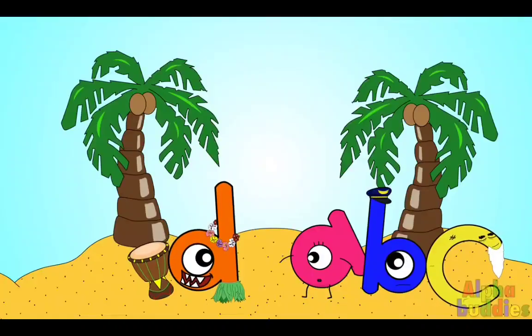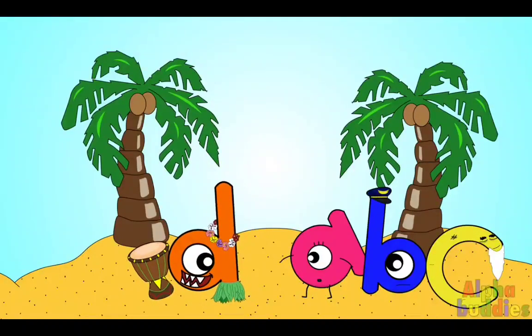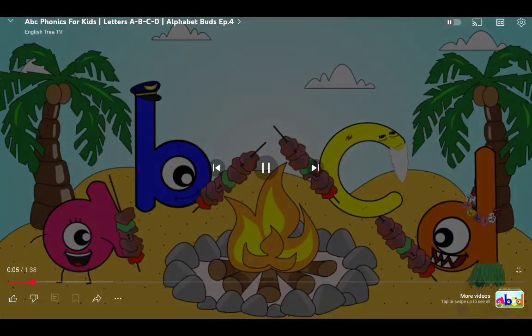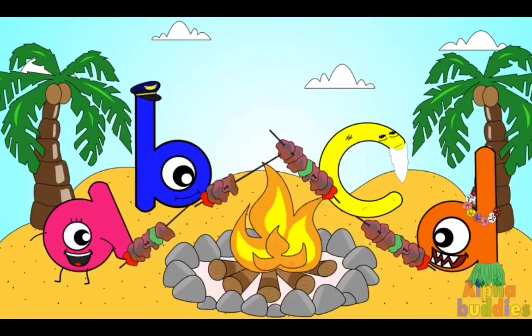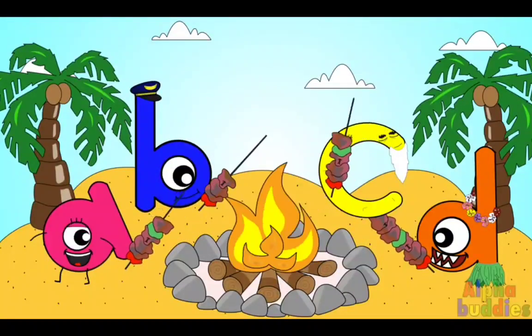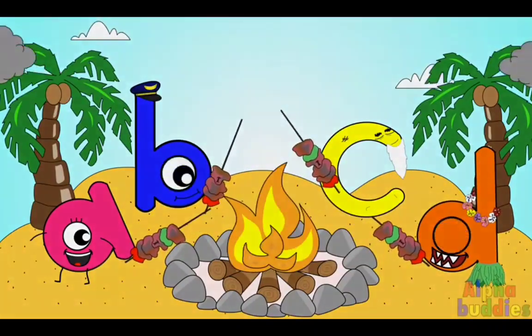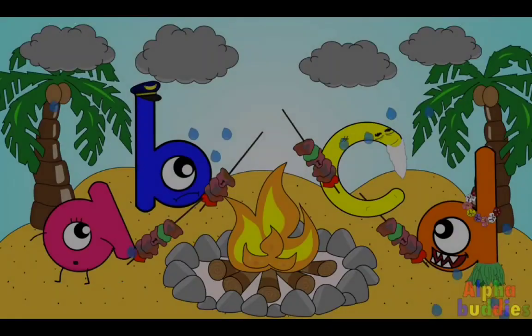D has been stranded on this island for years, and he is happy for 3 new weathers to come join him. Then they get fruit kebabs. They made a campfire and ate delicious kebabs while trying to survive on this island. 4 happy little weathers. Until it rains.